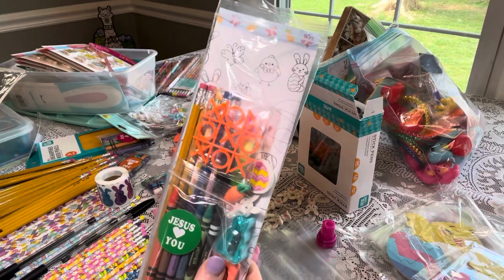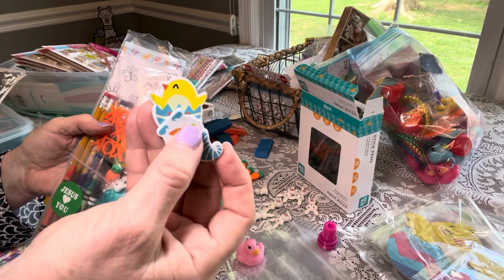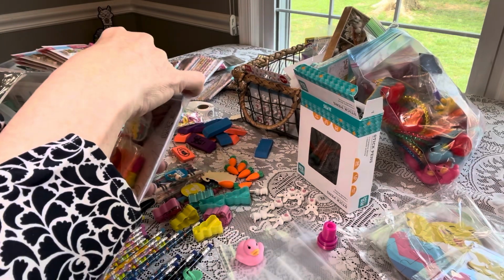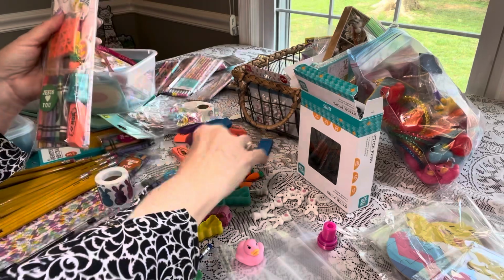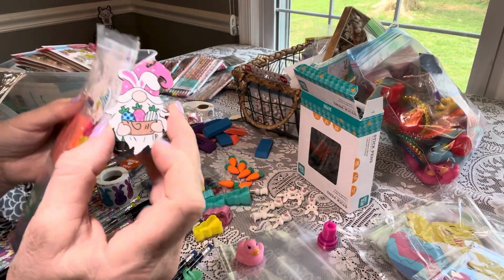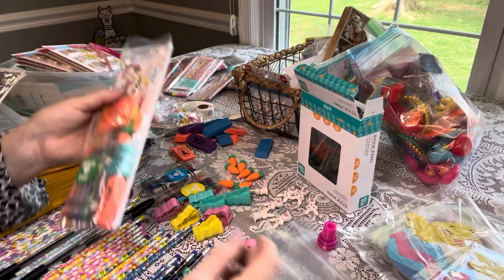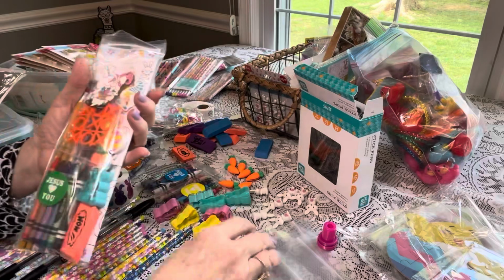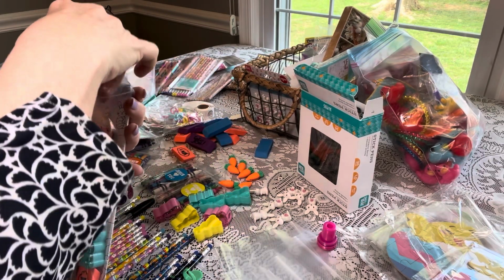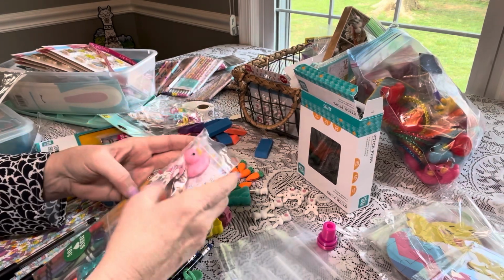And then I still have room for a few more things, so I'm going to put in some of these little fun Easter stickers. They're like foam stickers that I got from Dollar General. And then one of these little gnome tags that are also from Dollar Tree. And then I think I have room for one more thing. Oh, I wanted to put in a duck. So I have these little ducks that I got on Valentine clearance. So we'll put that up top. And I think I have everything.